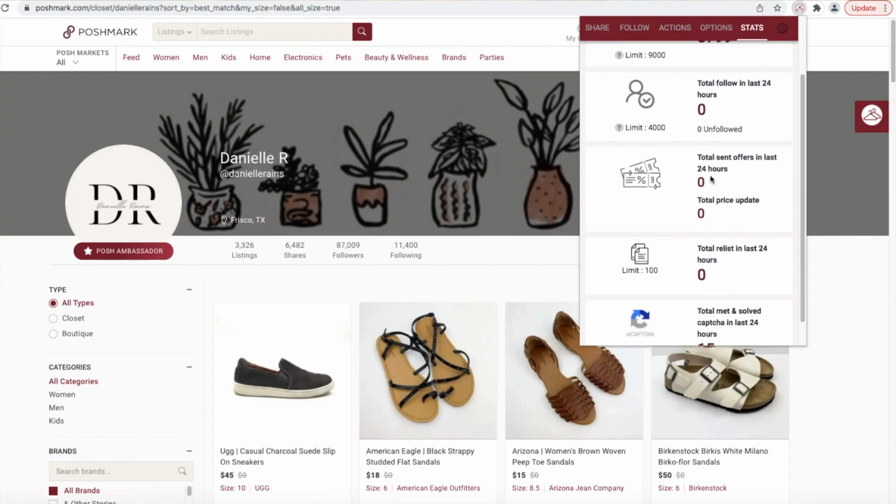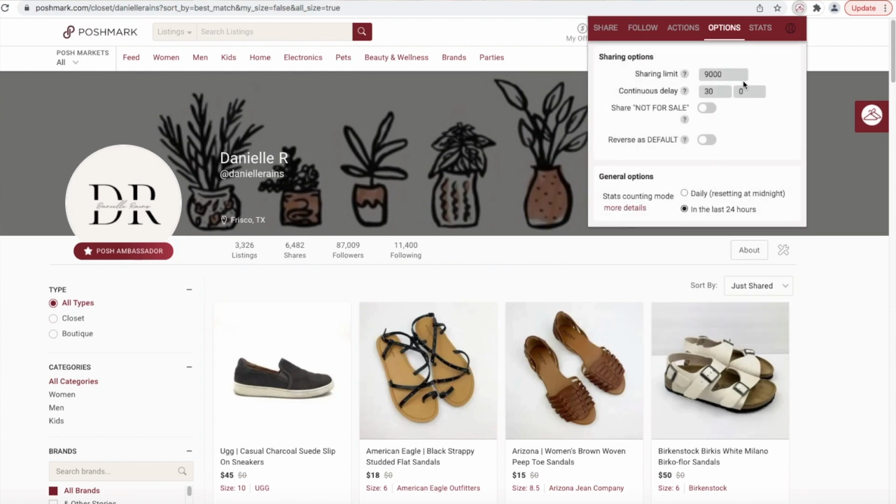And then if I were to send offers, it would show all that here. I don't send offers. I send them like probably maybe once a month or every 2 to 3 weeks, depending on if sales are slow. So that would also show up here if I was doing that as well.